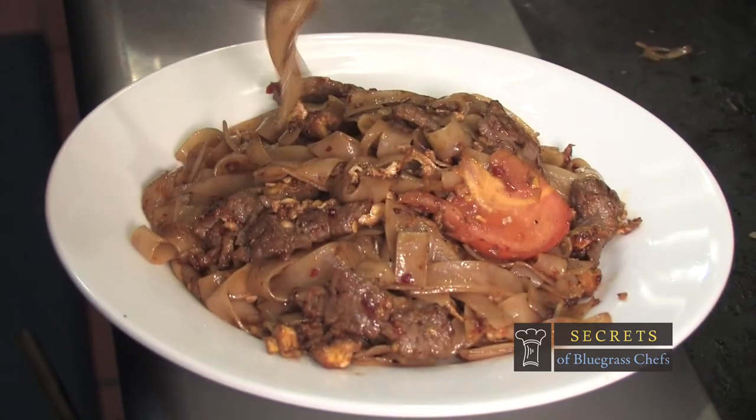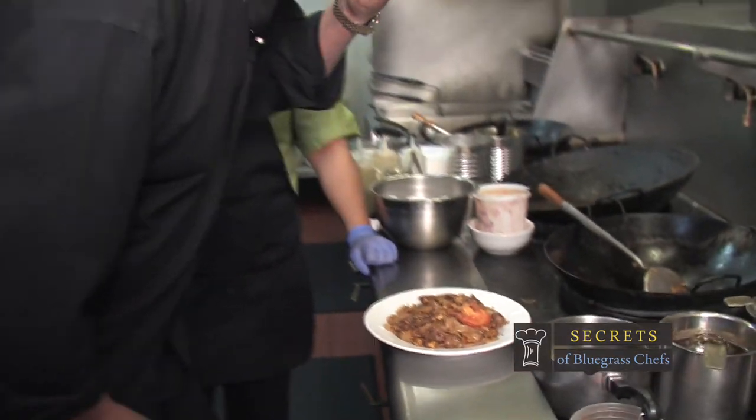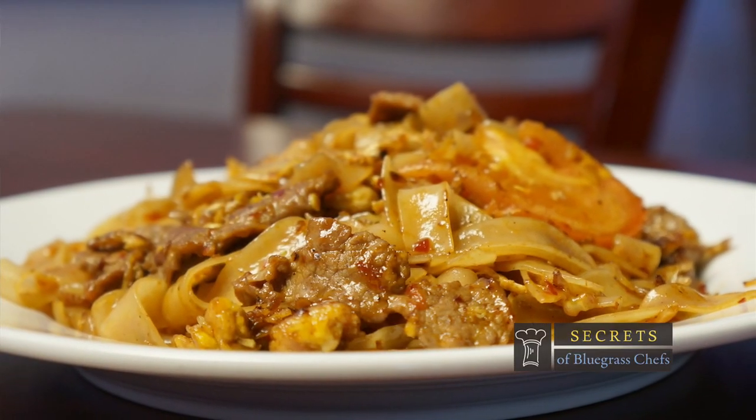Get a little bit of the beef. Oh, yeah. Wow. Nothing's competing with each other. It's so delicious. These noodles are drunk with flavor. Yeah, that's what it is. I love it. Goodness. Is that good? Tao, incredible.